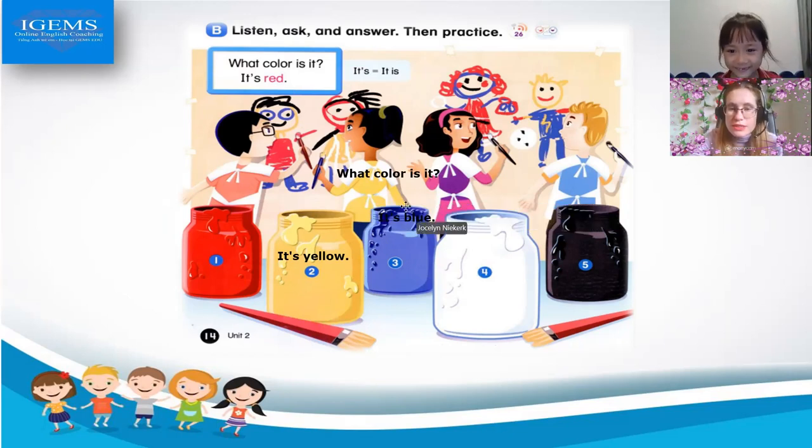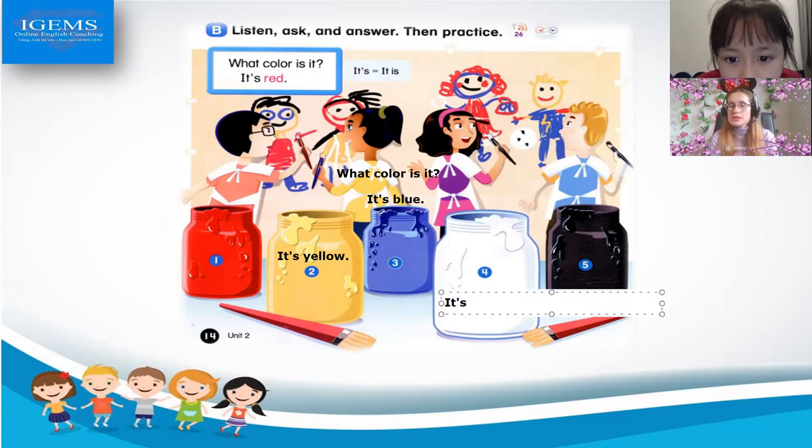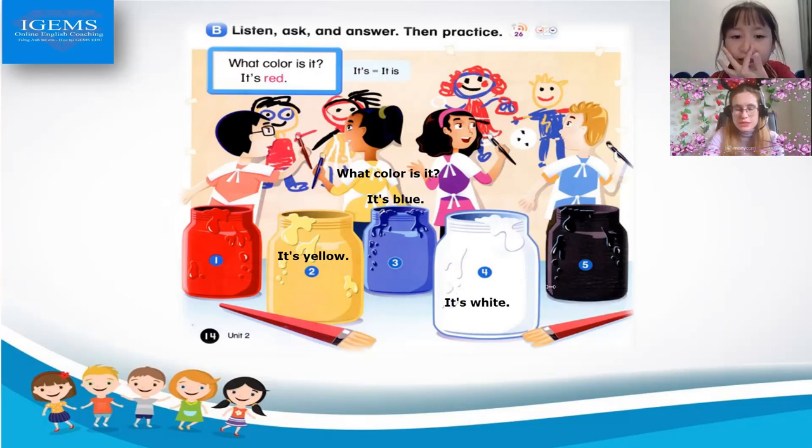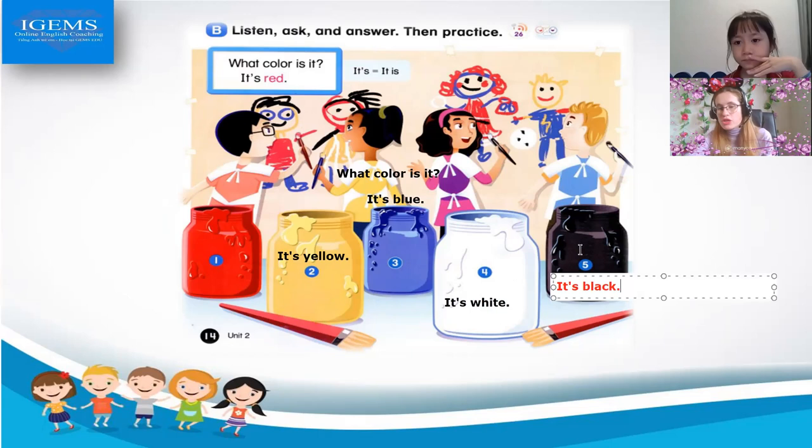Very nice. Okay, teacher will type and you tell me what I must type. Number four, what color is it? This is white. Good job. Good work. Number five, what color is it? It's black. Good job. Okay, let's make it shorter.